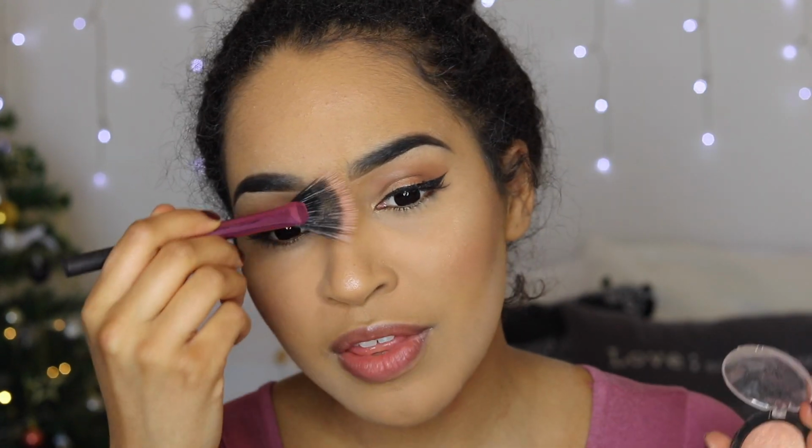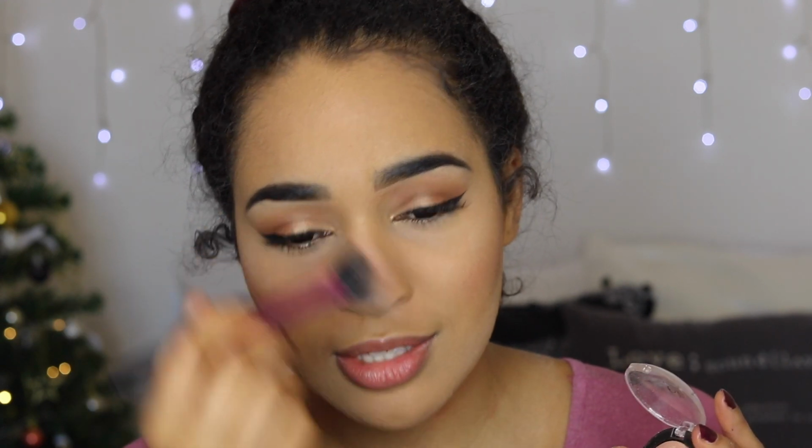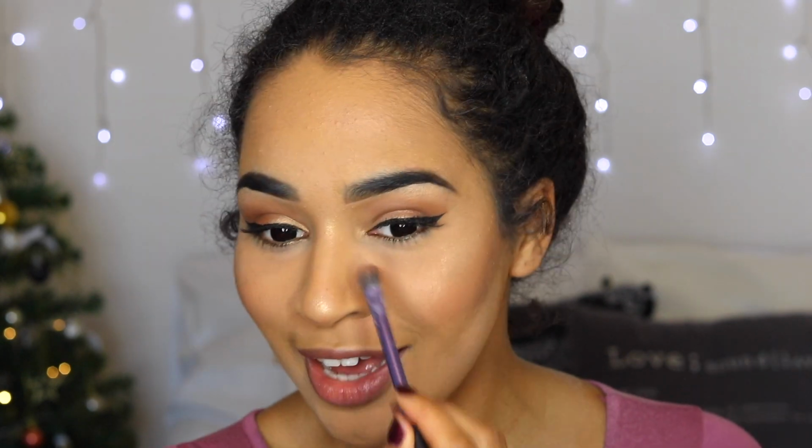Baked eyeshadow in the shade Enchanted. So you don't need to do all of this. You know, this isn't really like a makeup tutorial. I really just wanted to show you guys how I got my skin to look the way that it does in winter, because I love it.